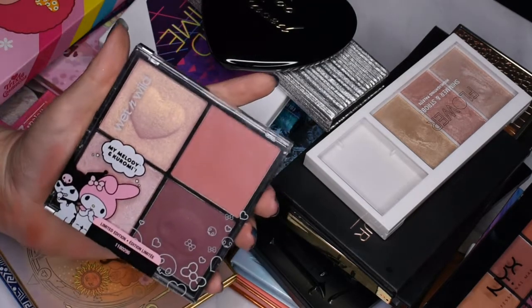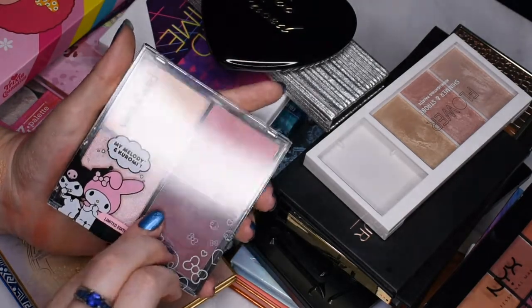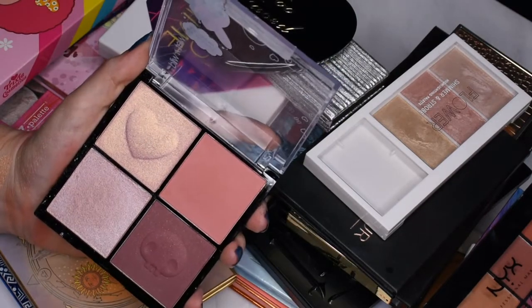This is the Wet n Wild and My Melody and Chromie palette. This is the only thing that I got from that collection. I thought about the palettes. I still sometimes think about those eyeshadow palettes, but I did not get them.